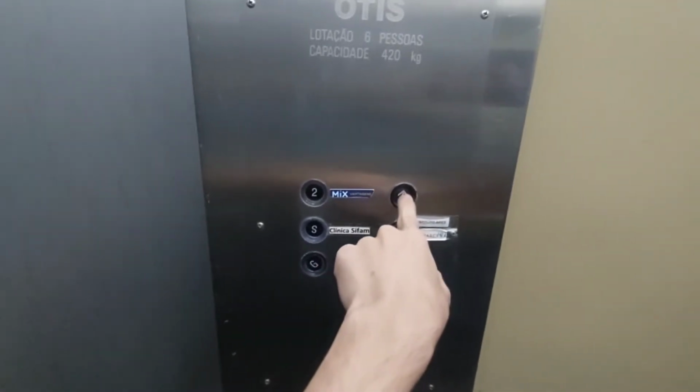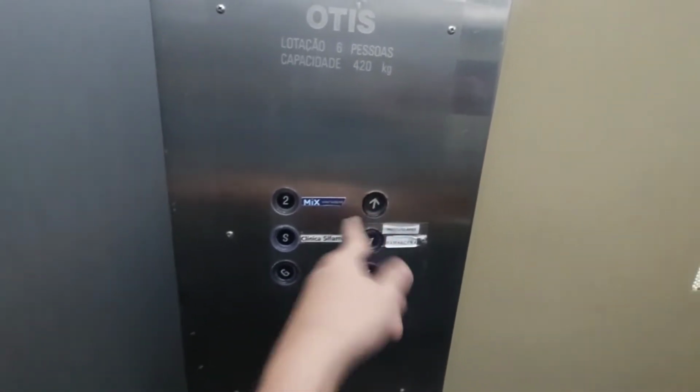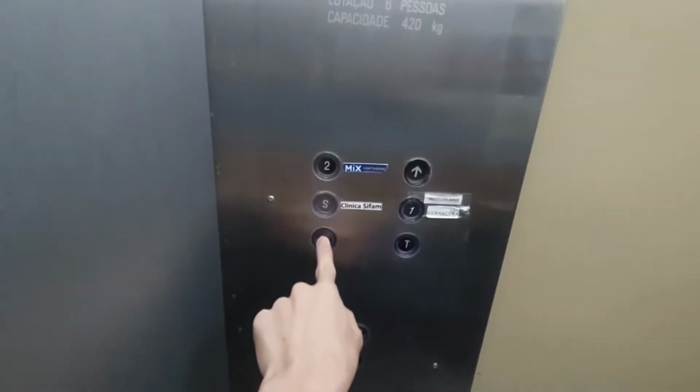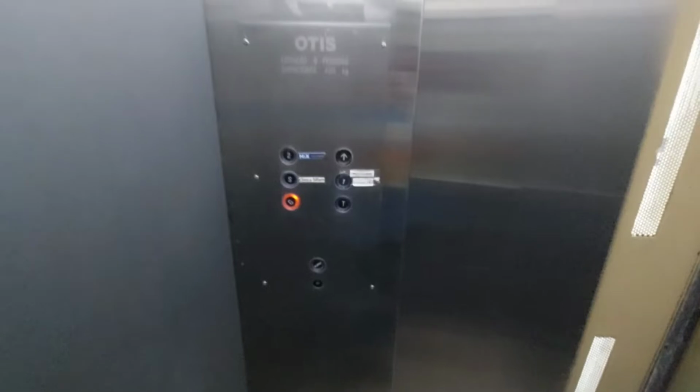Let's go to the arrow floor. Oh, that's impressive. Very unusual to see arrows. So let's start by going down. 5G is the indicator.